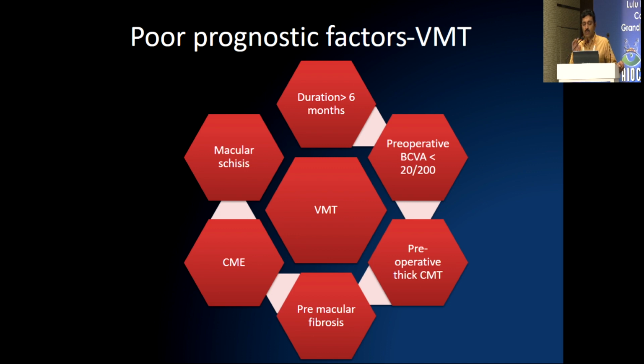So what are the poor prognostic factors in VMTs? One is if the disease duration is more than 6 months, the preoperative best corrected visual acuity is less than 20/200, preoperative thick central macular thickness, premacular fibrosis, if associated with macular schisis and cystoid macular edema.